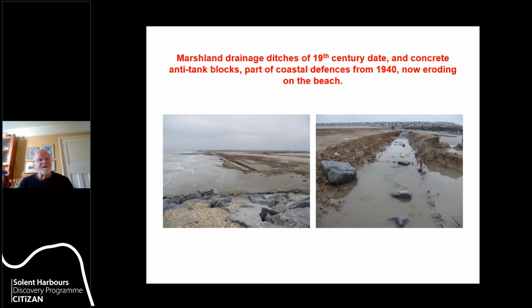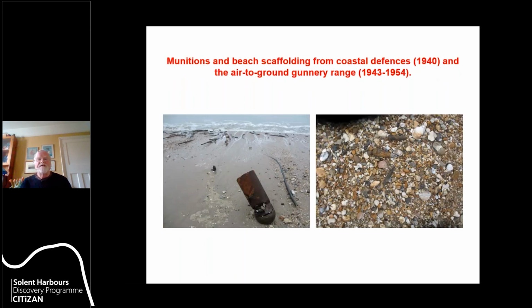Other activity in this area included marshland drainage ditches of 19th century date, which are now on the shore, but formerly were landwards of the sea bank. Into them have fallen concrete anti-tank blocks and also blocks of labradorite rubble, which is being used for the new sea defences. But some of these, I think this one, maybe this one, are actually cast concrete blocks. And it's a very defended shore, like most of the south coast.